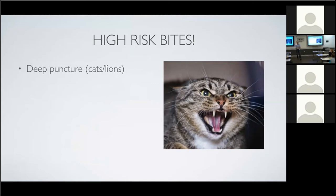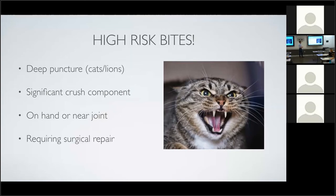So the risk for an infection, if you get a real cat bite, not just a little scratch, like 90% of those wounds will get infected. Whereas dog bites, even if it's a real dog bite, it's probably closer to 20%. So cat bites definitely get prophylaxis. The other times we give prophylaxis if there's a significant crush component, if it's on the hand or near a joint, those are easily seeded by bacteria, if they need surgical repair, and if they're immunocompromised.